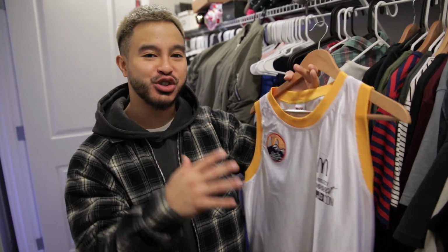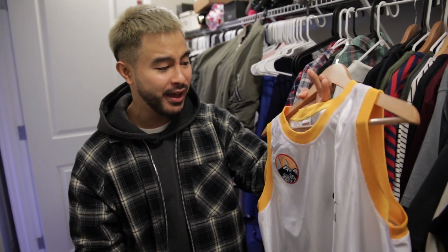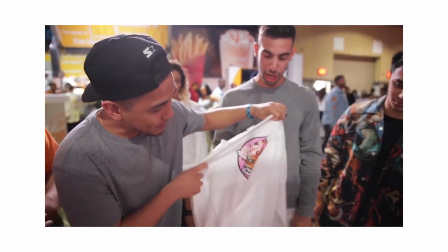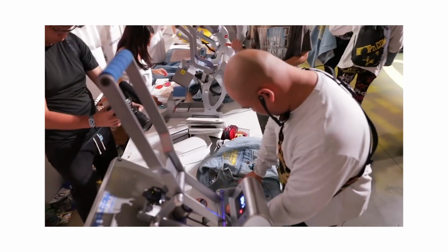I guess at first I didn't really realize how cool it was to have official McDonald's slash Complex Con merchandise with my name on it and everything. But after a few days had passed, I was like, that's pretty cool that it was official McDonald's merchandise. So I decided to hang this one up right here.